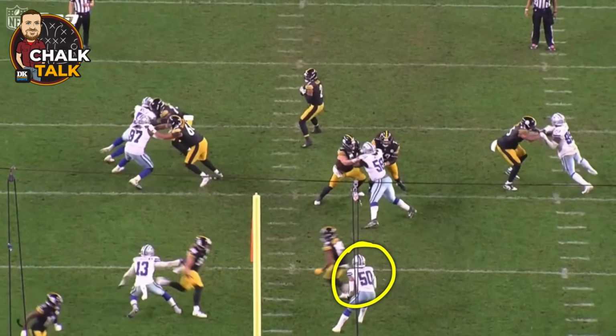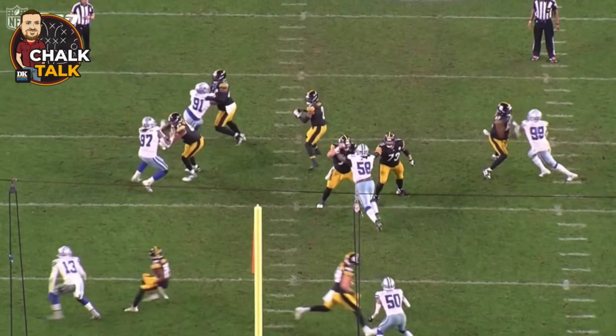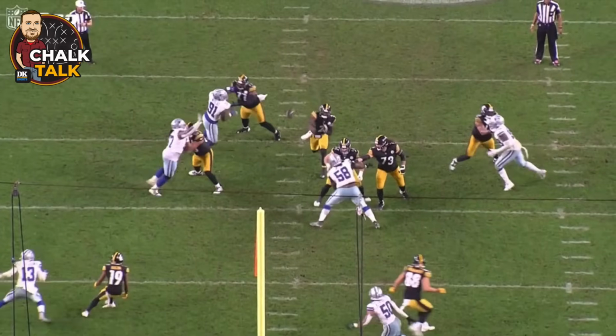50 is now knowing I'm taking this guy right here. And 13 is now knowing, because this is mesh, I'm taking this guy. So by the time that each of them know they're going to be picking up their guy, look at the size of that throwing window now. That's huge. That is a massive throwing window. And you're like, all right, well, Justin's throwing through a really, really, well, look how quickly that window closes.